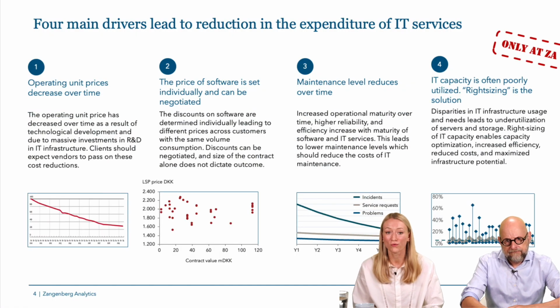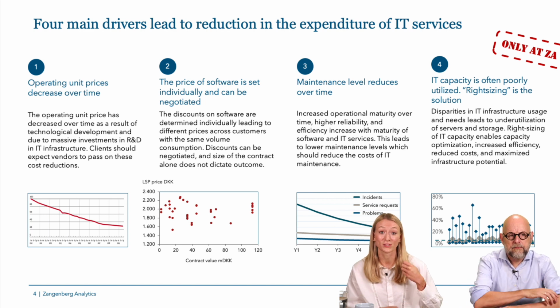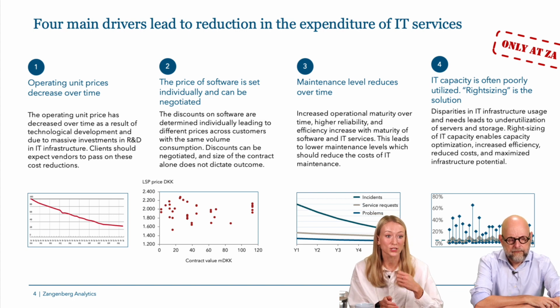Yeah, so the four main drivers that lead to reduction in the expenditure of IT services. One is that operating unit services unit prices decrease over time. That's a main example that we always provide to our clients. We have this index that shows very clearly that the operating unit prices have decreased over time because of technology development and massive investments in R&D in the IT infrastructure. So when you have an IT service agreement, you should expect that these price reductions are reflected in your agreements.